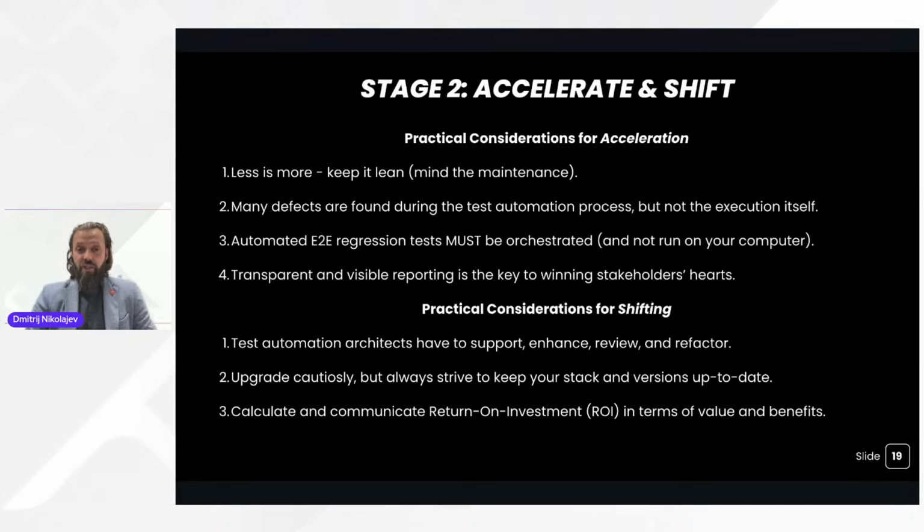Automated E2E regression tests must be orchestrated. If someone is executing the scripts for the release on their own computer, you're in trouble. That's a bad practice. It has to be orchestrated or integrated into the pipeline. TestOps, DevOps practices, I think, are a must in modern test automation.